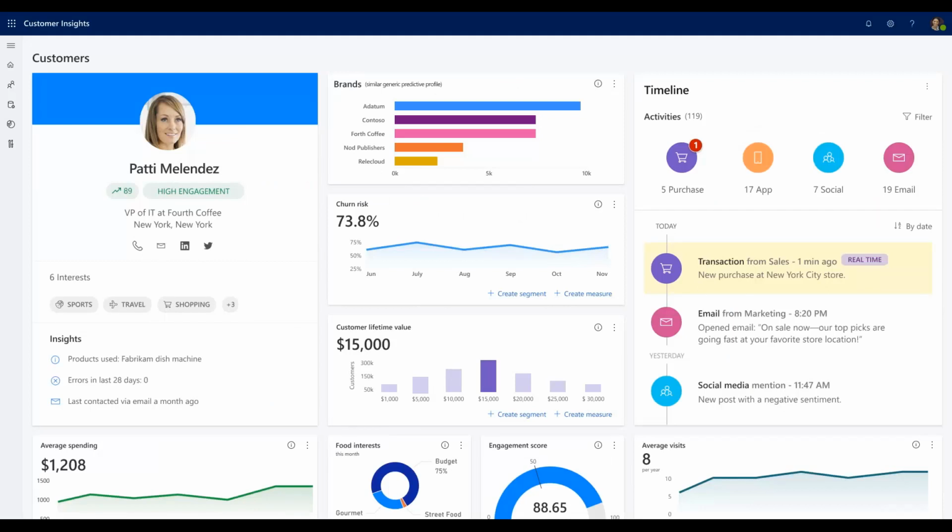This is what customer insights looks like. So you've got now a customer profile. You have an engagement score. So this person is highly engaged. You see insights on what the person is looking at or things that would be useful for this person. You see affinity across brands, purchasing across brands and across channels, across geography, etc. You're seeing churn risk over time. You're seeing customer lifetime value and all your transactions and all your timelines across all the different channels. Now, this is where you want to get. This is the holy grail of a customer data platform.